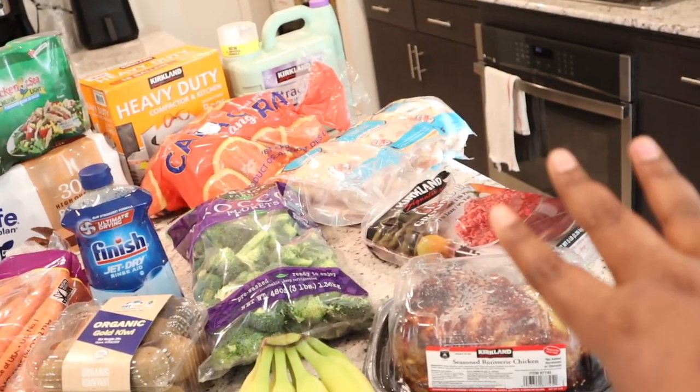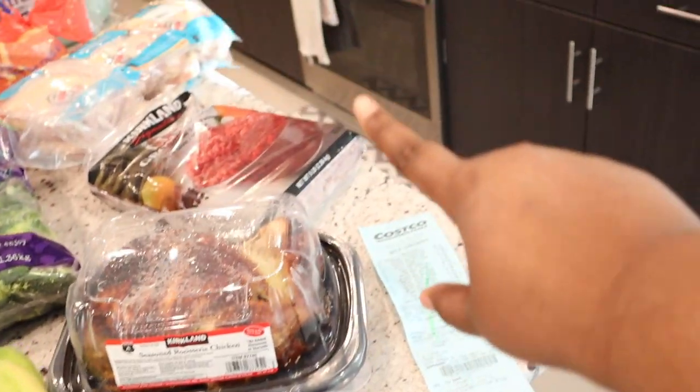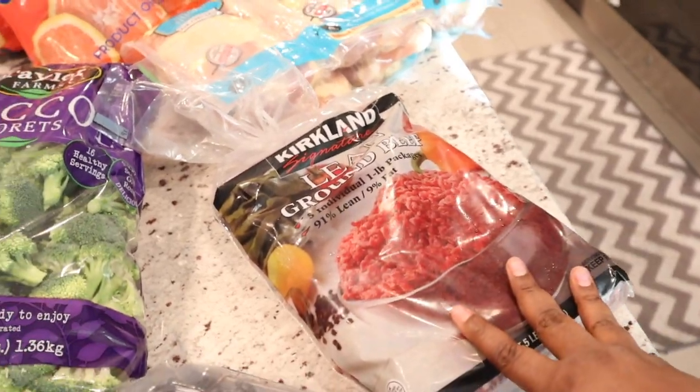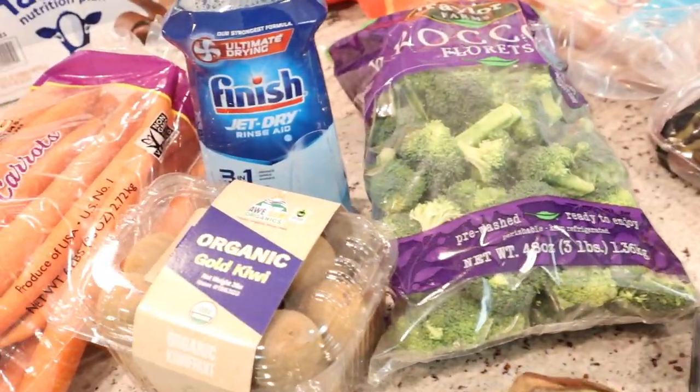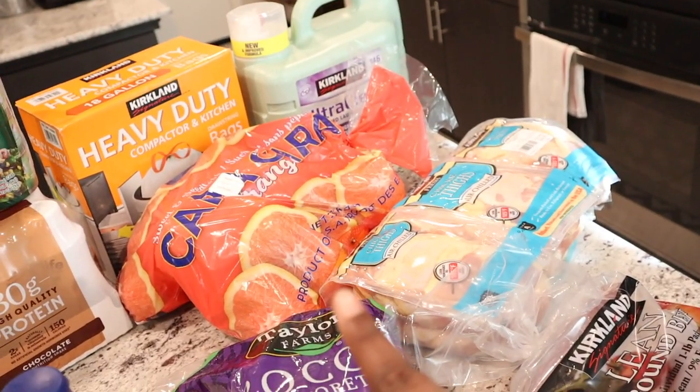And the chicken is going to last me at least 6 weeks. This is going to last me a week. The ground beef should last me a little while. There's 5 different meals I can cook with this. And yeah, the kiwi hopefully will last me a week. We love oranges in here, so that's probably gonna last us a week as well.